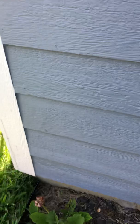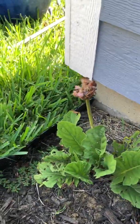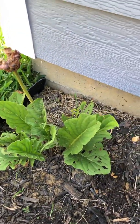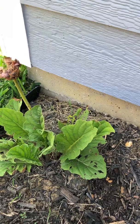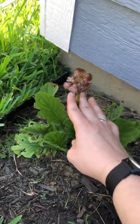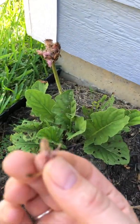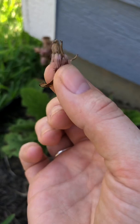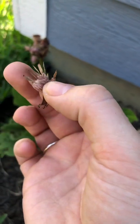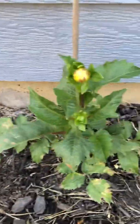So my Gerber daisy finished up. I don't see any more new growth on it, so I don't know much about Gerber daisies. It might be just done. I see that this has gone to seed, so it looks like dandelion seeds almost, where it kind of tufts off, or zinnias look like this too. So if it wants to spread, go for it.